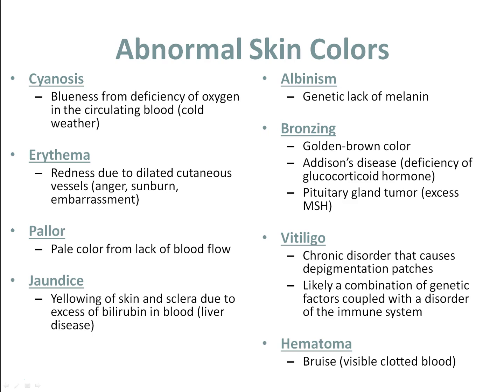And finally, we have a hematoma, which is a bruise or visible clotted blood. I think we've all experienced a hematoma at one point or another. It starts out that lovely dark purple shade and gradually fades through shades of blue and green and yellow as it is dissolved and reabsorbed by the body.